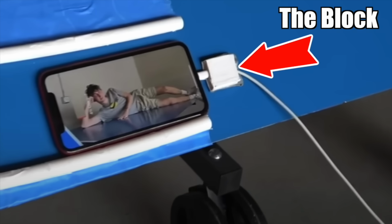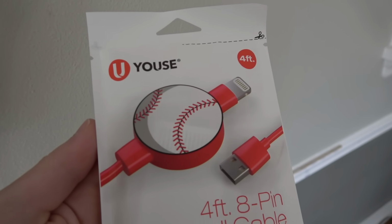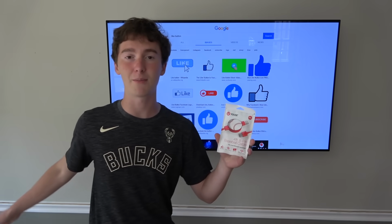But then the craziest thing happened. We were just at this random electronics store and found this. It's literally the block. You can put it on the table and the phone charges at the perfect height. Someone must have heard my idea in the garage. I knew I shouldn't have said my idea out loud.